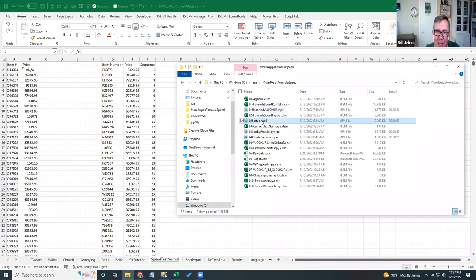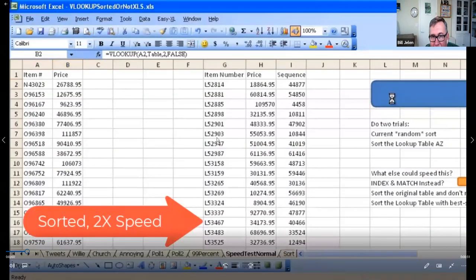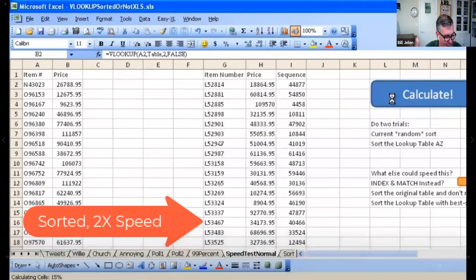But according to Cocoon FX Media Limited, this will be faster if we sort the lookup table A to Z first, right? So it was 60 some seconds unsorted. And now we're running this again with it sorted. And in my opinion, the whole myth that the lookup table has to be sorted is one of those things that I keep hearing, and I just don't think it's true at all. The only time it needs to be sorted is if you're using the comma true version, the approximate match version of VLOOKUP. But if you're just doing the exact matches, which is what most of us are doing, then it doesn't matter. Now, the very first time that I ran this, it was running for 14 minutes or something like that. I had an insanely large table.